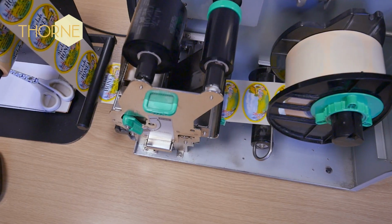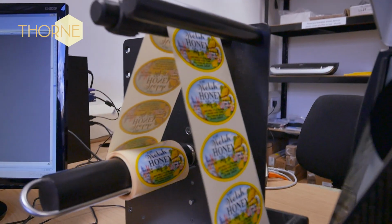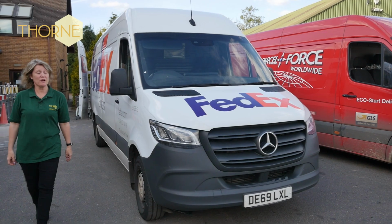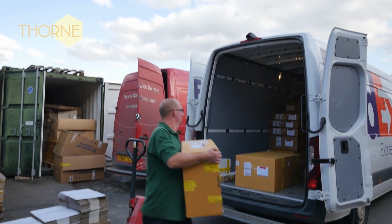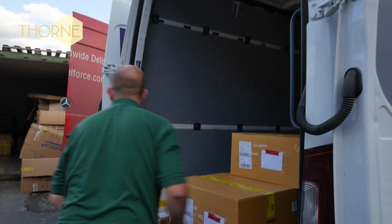We've got 2 different printers, spindle and a flatbed. We can personalise anything you like on hundreds and hundreds of different styles and designs of labels. So it's now the end of the day and we've got 2 of our carriers here at the moment, FedEx and Parcel Force. We also use Royal Mail and a pallet company. Our main customer base is the UK hobbyists, but we ship all over the world.